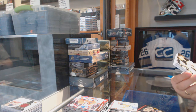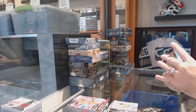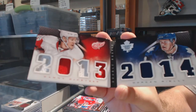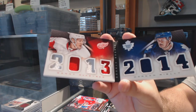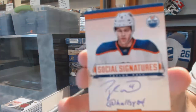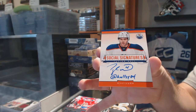We've got for the Boston Bruins number 249, Tuukka Rask. Tuka Tuka. We've got a random, which is going to be between Toronto and Detroit. Dual booklet of Riley and DeKeyser for the Leafs and the Red Wings. Riley, DeKeyser. And for the Oilers, we've got a Social Signatures, Taylor Hall.